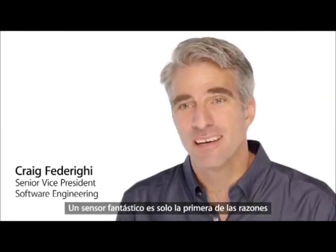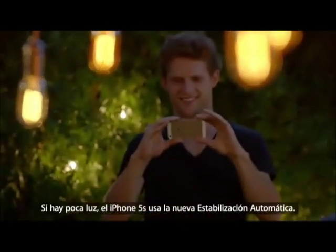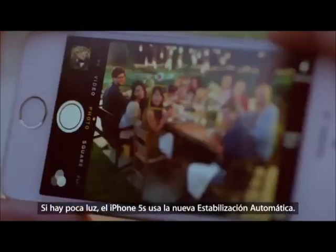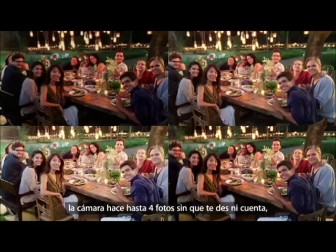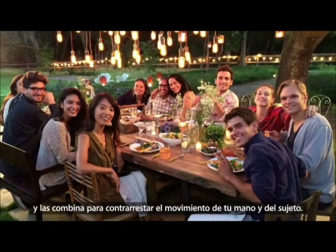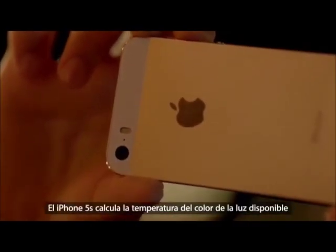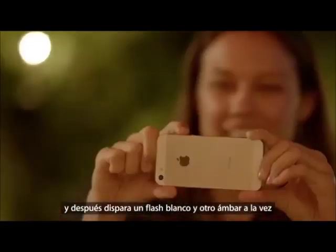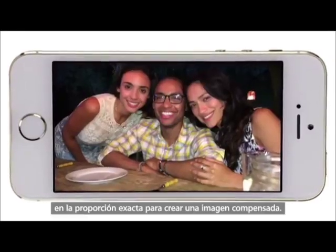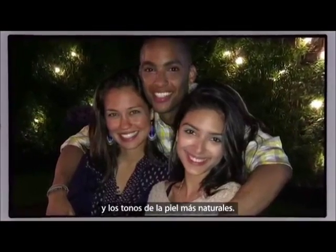A really great sensor is only the beginning of how iPhone 5S takes really amazing photos and video. In low light, iPhone 5S uses the new auto image stabilization. When you press the shutter, it imperceptibly takes up to 4 very quick photos, intelligently merging them to reduce blurring from camera shake and subject motion. And in really low light, it uses the all-new True Tone flash. iPhone 5S measures the color temperature of the available light, then fires the white and amber flashes together in just the right ratio to create a balanced image. The colors in your photos will look truer and your skin tones more natural.